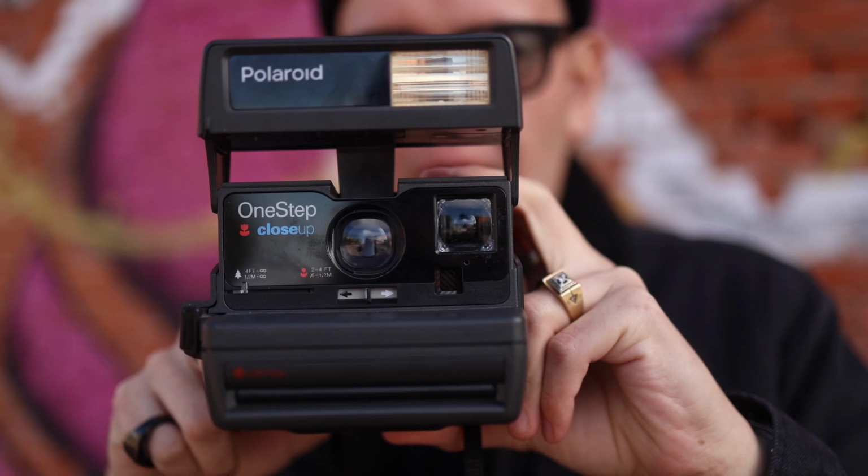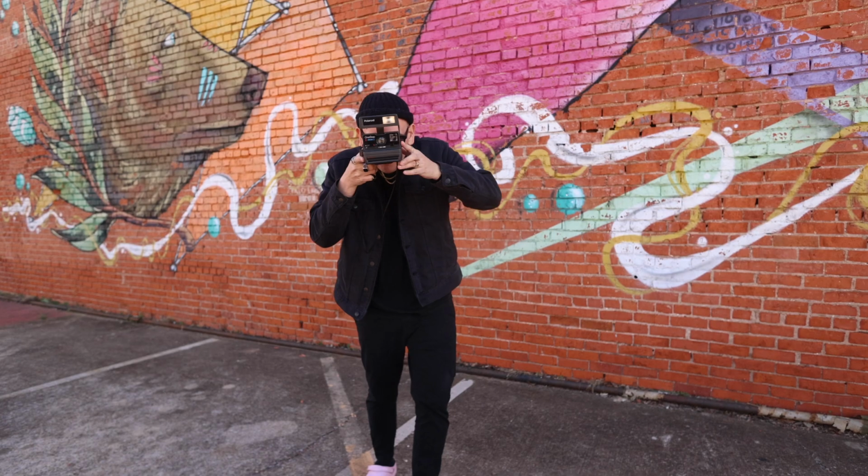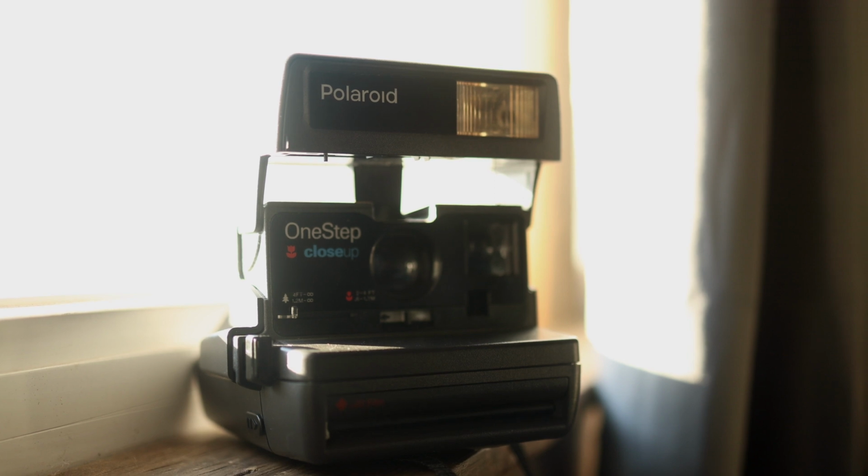And I'm just overall in love with instant film cameras, and I figure why not start off the series with my current daily driver, and that is my Polaroid 600 camera. In particular, this is the One-Step Close-Up model. I believe it was released in 1983, and I just love this thing.